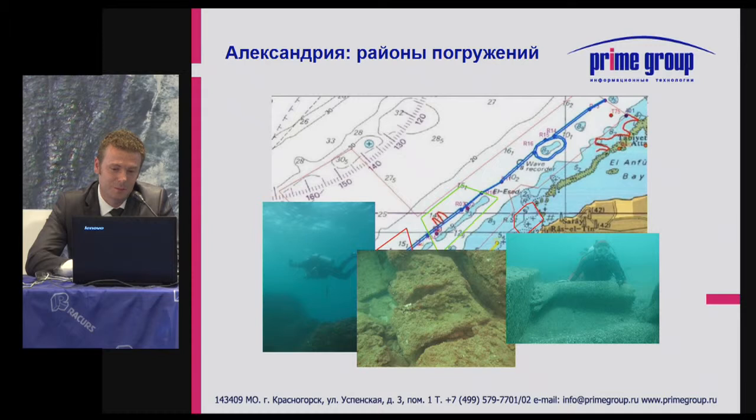We found ancient port structures, an old wave breaker that was the virtual border of this port in ancient times, some artifacts, places of sunk ships, and there is still some potential left because the work continues and our scientists count on new finds and new achievements here.